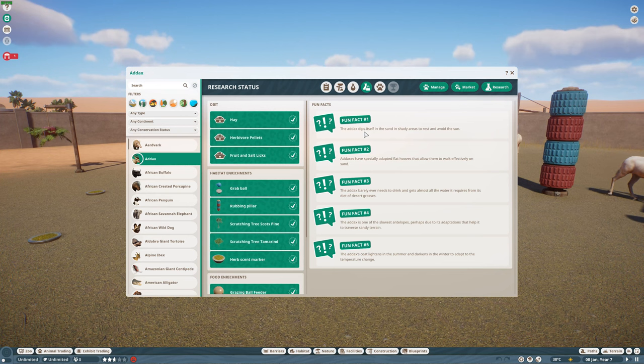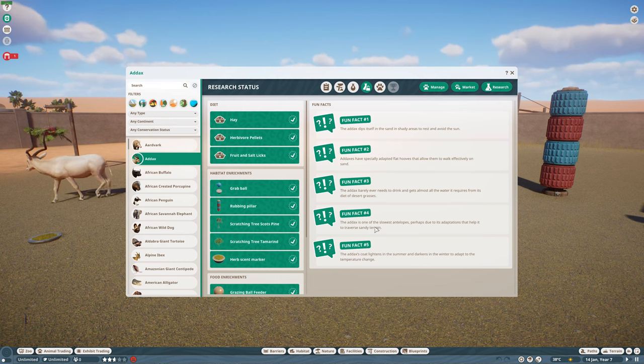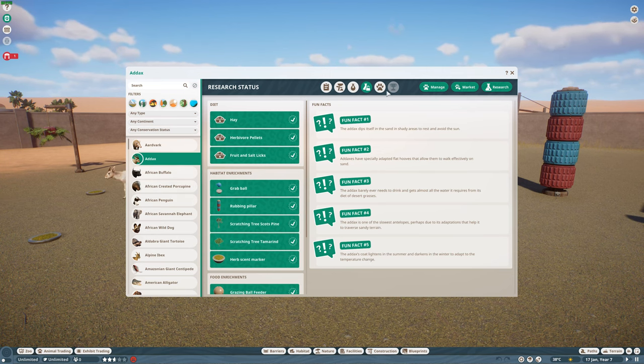The Addax digs itself into sand and shady areas to rest and avoid the sun, that's true. They have specially adapted flat hooves to allow them to walk effectively on sand. The Addax barely drinks because it gets almost all the water it needs from its diet of desert grasses. They're also one of the slowest antelopes, perhaps due to its adaptation to traverse sandy terrain. And the Addax color lightens in the summer and darkens a bit to adapt to temperature changes. All true, and we've already covered those.